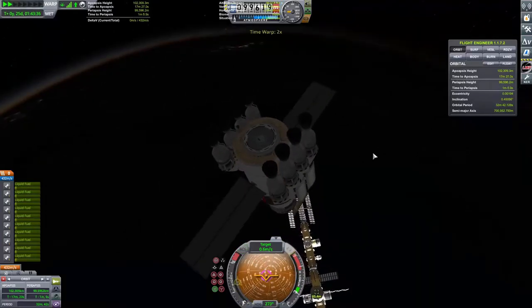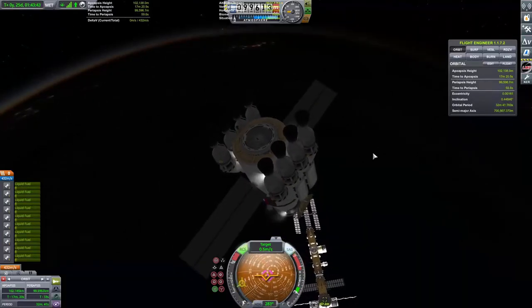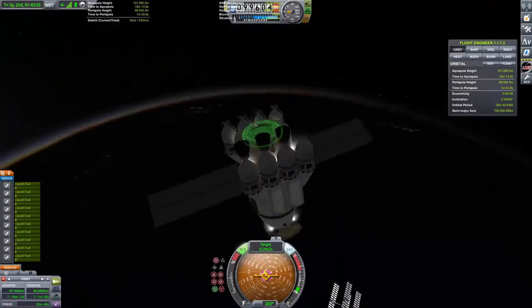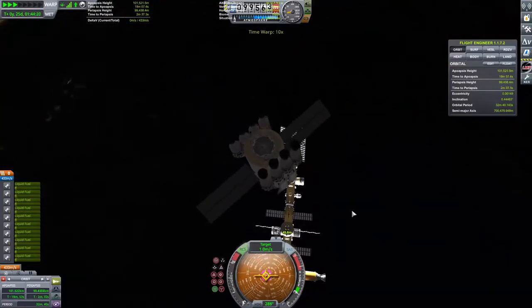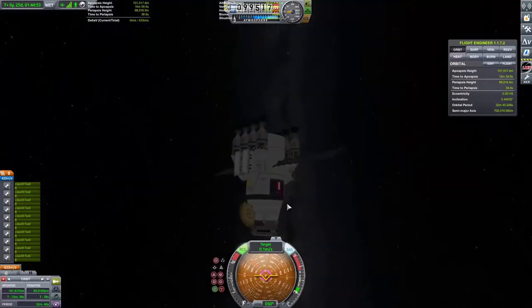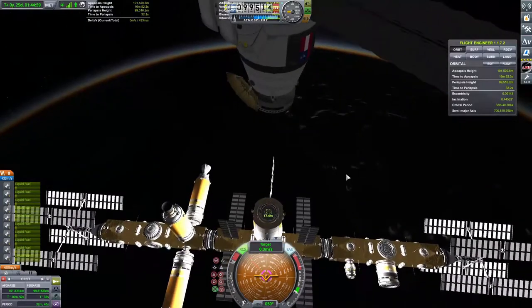Now, if this were real time, it would take a lot longer. But luckily, as I said, this is 2.5 times speed. Columbia Station no longer has those refuelers attached to it.